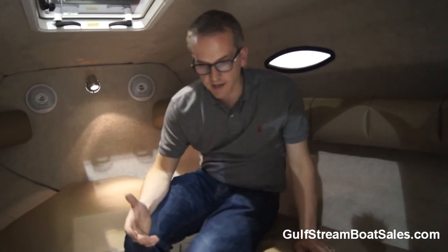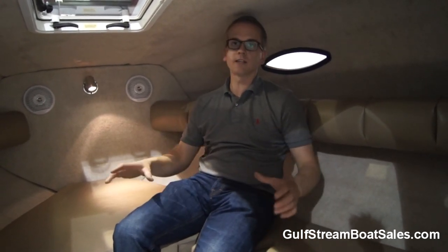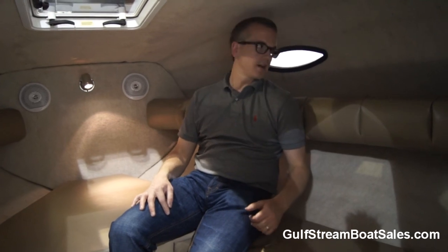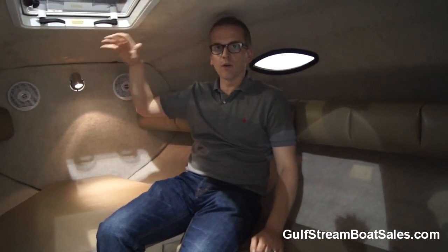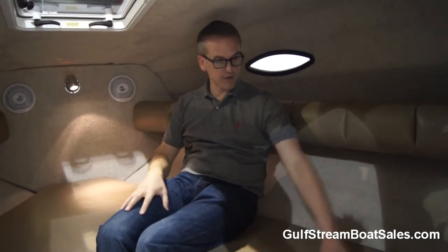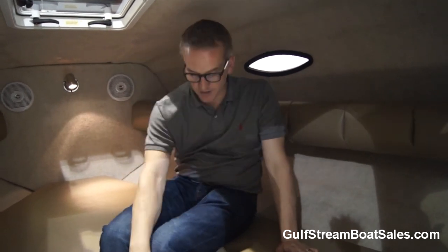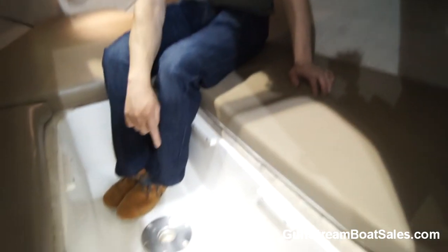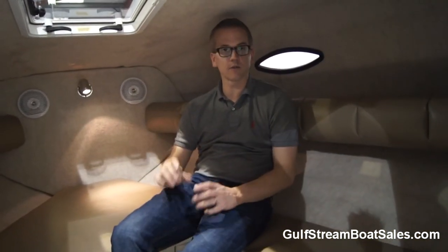So if you are sitting in here, you've got a backrest, and it's been well thought through. Some of these cuddy cabins you get into and you're lying against the side of the boat, there's no backrest, or you lose the headroom immediately. I've got decent sitting headroom, and there's enough room for somebody to sit beside me here, and two people sitting opposite as well. You can put the little cockpit table in here as well, so if the kids are having a picnic or something, you can do that pretty easily.